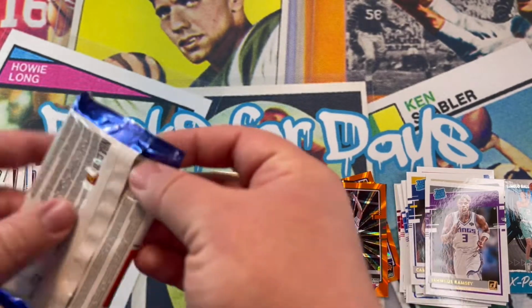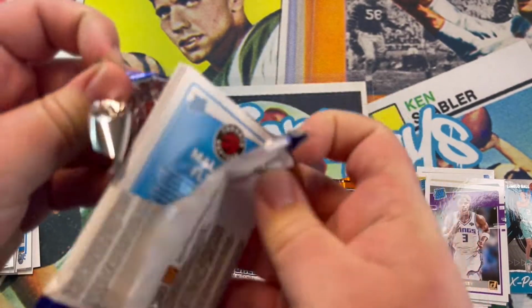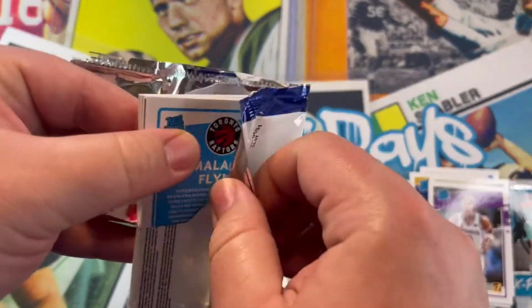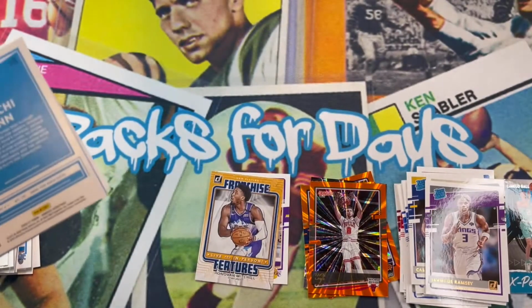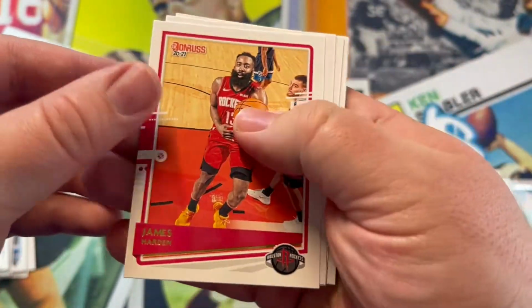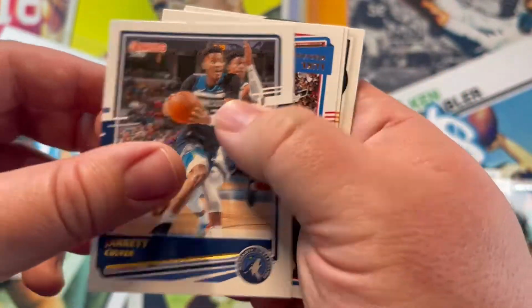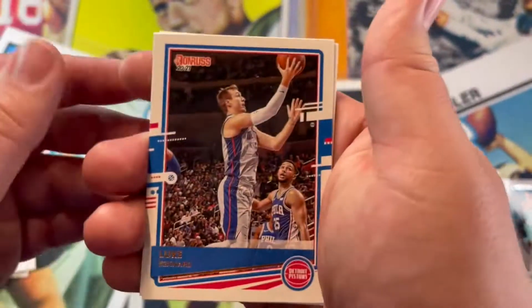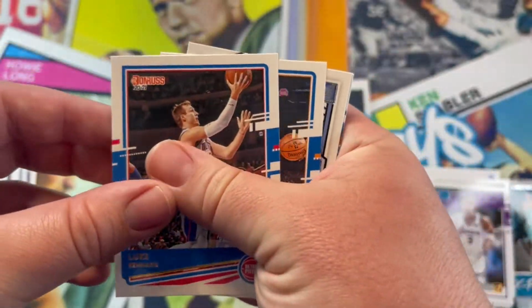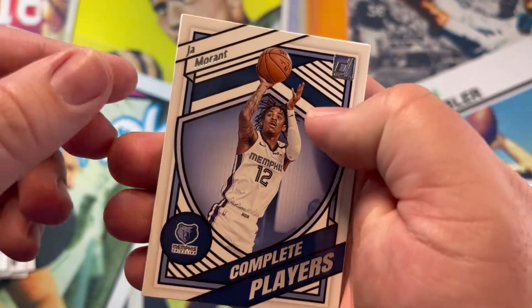I just love that Donruss offers a lot of rookies. I know it's not the highest end of products, but it's good value, honestly. I mean, for retail price or like $10 more, I would recommend this. I don't know. Having a good time. James Harden. Kemba Walker. Luke Kennard. RJ Barrett. Ja Morant.